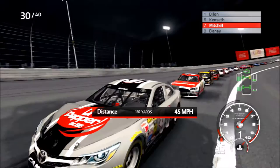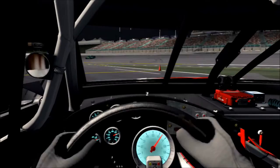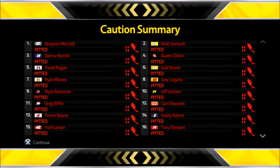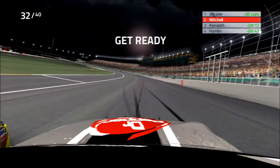Alright, looks like we got the lead, boys, and we're taking that outside. Oh, man, I'm not very good at restarts, though. Crap. Now, that's one of the fastest of the day. Awesome work, guys. I cannot believe we actually came out of the restart with the lead. Just take care, everybody. We're obviously going to go for the win, but we're not going to wreck ourselves trying. We need the points. One inside.